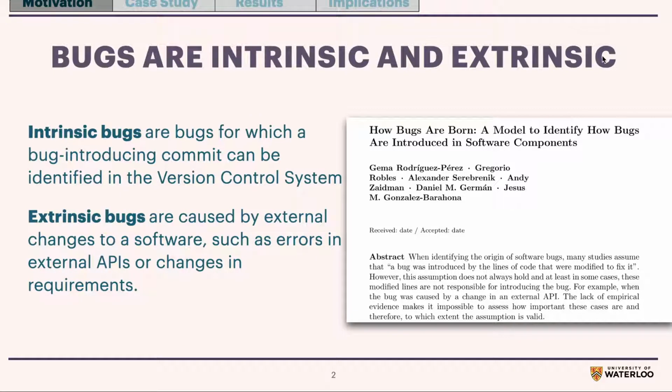In our previous study, we identified two types of bugs, intrinsic and extrinsic. Intrinsic bugs are bugs for which a bug-introducing commit can be identified in the version control system, while extrinsic bugs are caused by external changes to a software, such as errors in external APIs or changes in the requirement.